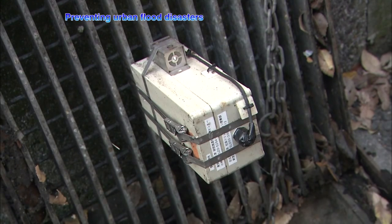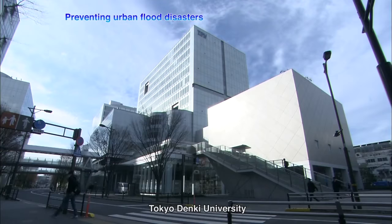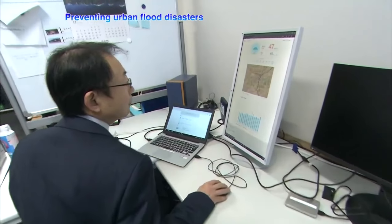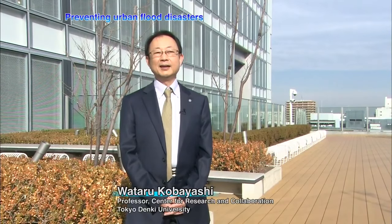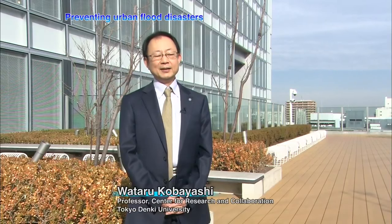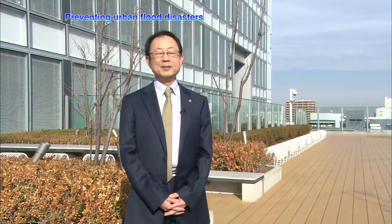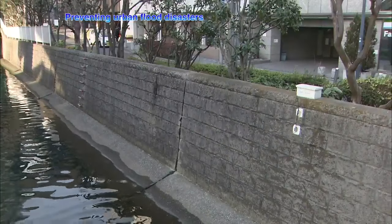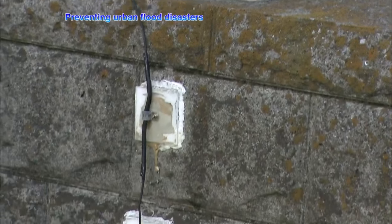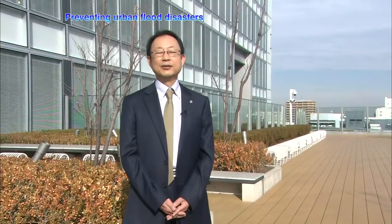When the water level rises, they send information immediately to the smartphone of the mall administrator. This development was led by Professor Wataru Kobayashi of Tokyo Denki University. For places vulnerable to water disasters, such as underground malls and stations in particular, a decision must be made on where people can be evacuated and which entrance and exit should be closed first. In order to make decisions properly, those places use a new style of sensor that directly detects river overflows or water which can't be discharged and dispatches a warning.